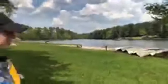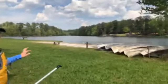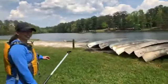All right, so you'll see that this is just one of our many canoe areas here at Rock Eagle. We have our boats all ready, and we're excited to take you out on the lake today.